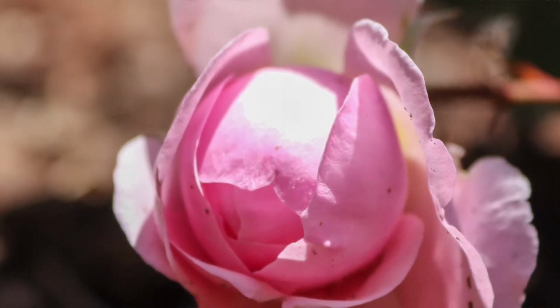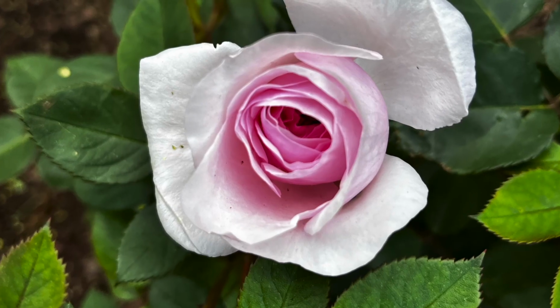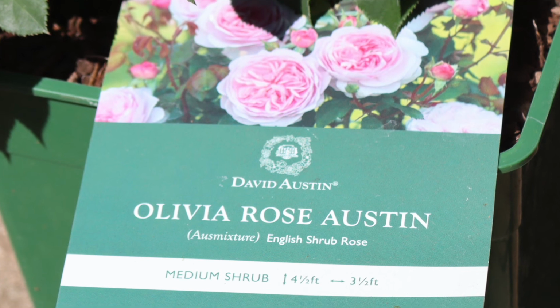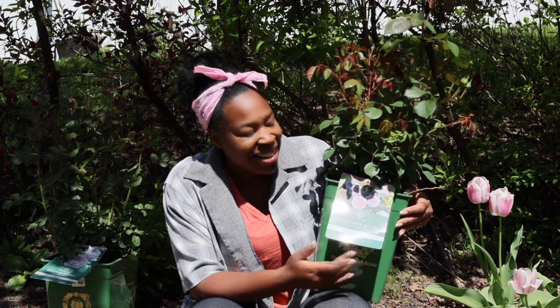That and the blooms are delicious. They just look so beautiful and full. And for bonus, my niece's name is Olivia. She's about 1 year old right now. So I thought one day when she grows up and sees this rose, she'll think it was meant just for her. I thought that was really sweet.